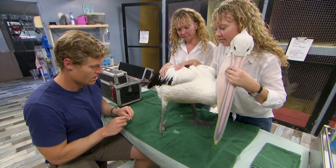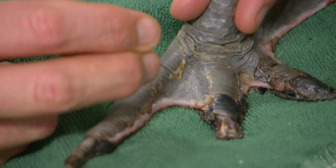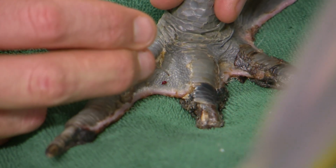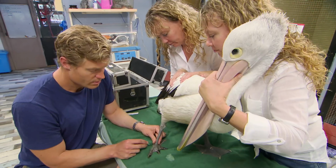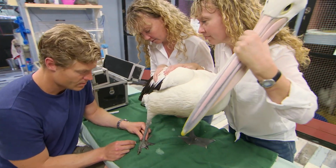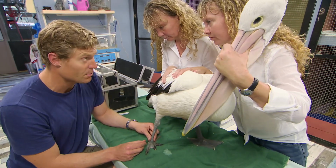By simply pricking the webbing with a needle, we'll know straight away if that blood supply is present. Oh, they're good. Wow. That's a good sign, isn't it? Yeah, it is. So we've got blood supply there, and that's in the webbing. So that says to me that webbing's probably going to survive.